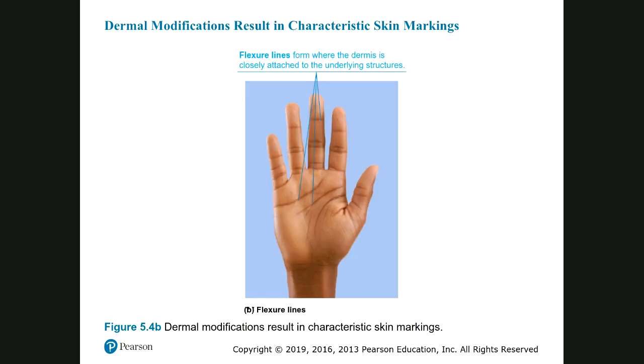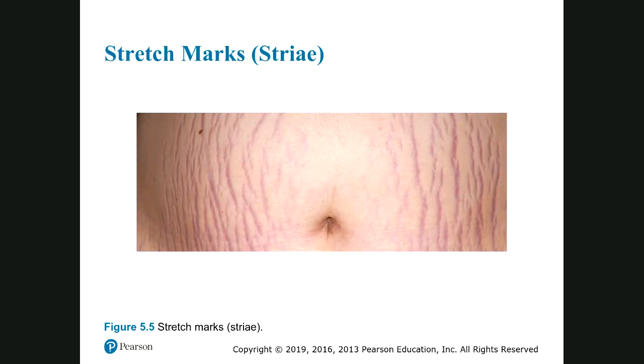The dermis, specifically the reticular dermis, also has flexure lines. They are dermal folds that occur at or near the joints where the dermis is tightly secured to deeper surfaces. It forms a crease over our palms. Extreme stretching of the skin, such as during pregnancy, can tear the dermis, leaving silvery white scars called striae, better known as stretch marks.